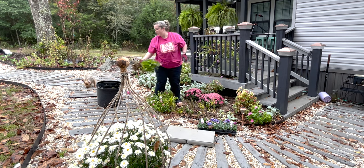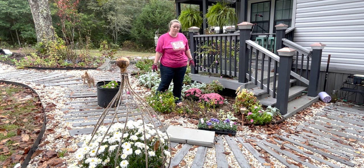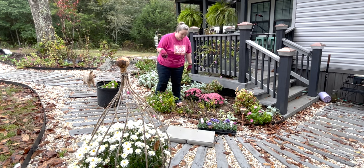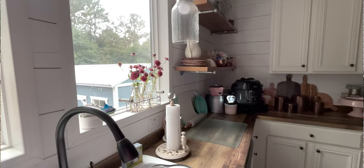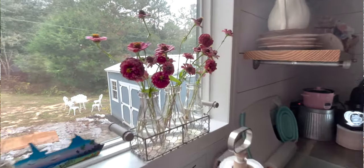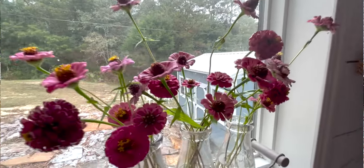Now you may have noticed that the zinnias look awful, brown, pathetic, not a speck of color on them. And that's because before I started filming, I went and cut any fresh flowers that were still on there, and I brought them in and put them in just a few little glasses on my windowsill. Not a fancy arrangement, but, you know, no reason to waste them. If vinca could really work in a vase, I'd save these too.